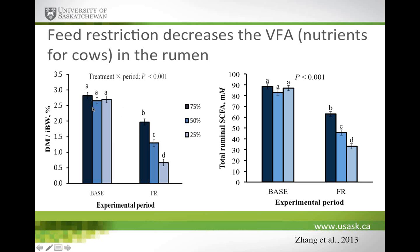So to do that, we said, okay, we're going to restrict animals to 75% of what they chose to eat, 50% or 25% of what they chose to eat. Okay, so we were artificially imposing a variety in terms of severity for low feed intake. What we did see is perhaps not that surprising.